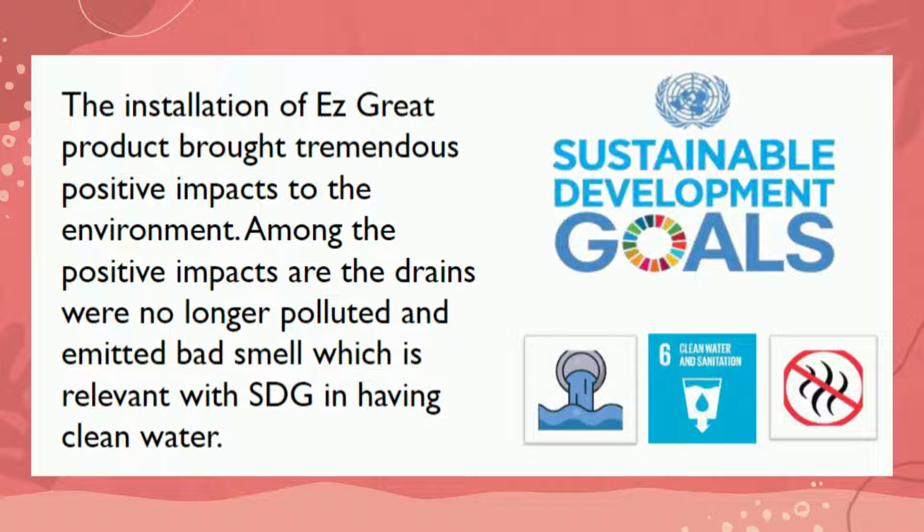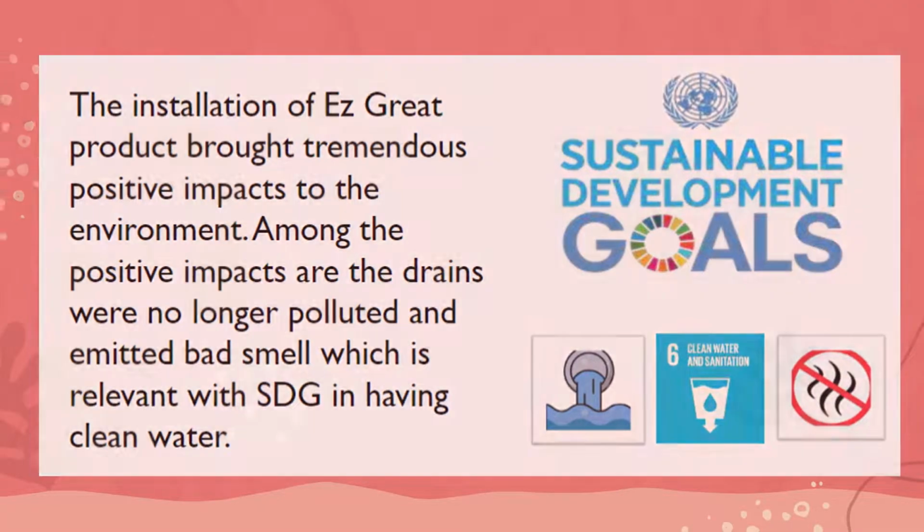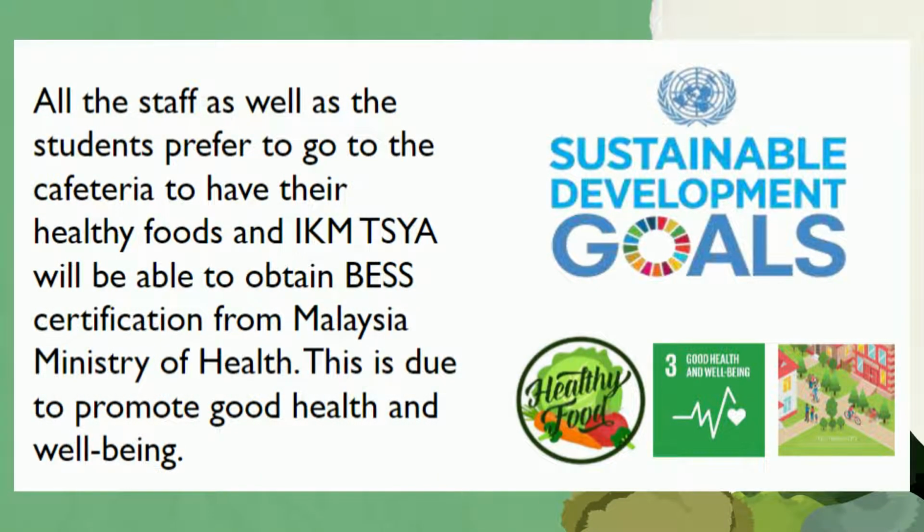The installation of the EasyGrade product brought tremendous positive impacts to the environment. Among the positive impacts are that the drains were no longer polluted and no longer emitted bad smell, which is relevant with SDG, Sustainable Development Goal, in having clean water. All the staff as well as the students prefer to go to the cafeteria to have their healthy food, and IKM Tan Sri Yahya Ahmad will be able to obtain BESS certification from the Malaysian Ministry of Health. This is due to promoting good health and well-being.